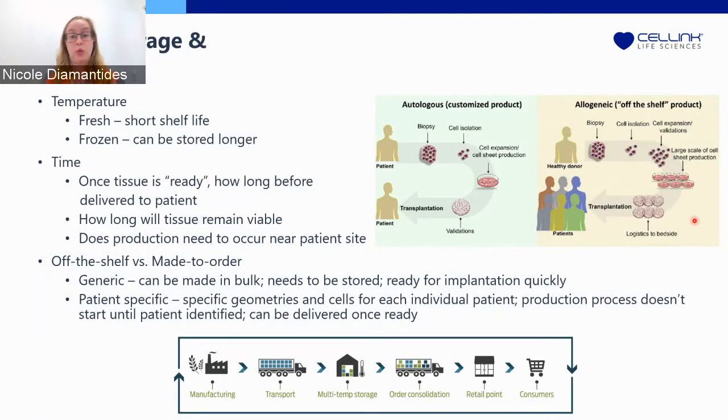And then that patient needs to wait however long it takes to produce and culture before they can actually receive this therapy. So this just kind of changes the timeline of when production happens relative to delivery. In the case of it being patient specific, if you can time it right, you don't need to worry about storage. You can have it be ready and immediately deliver to patient.